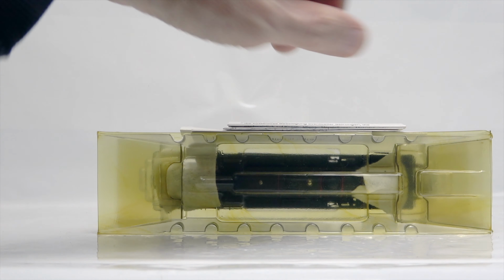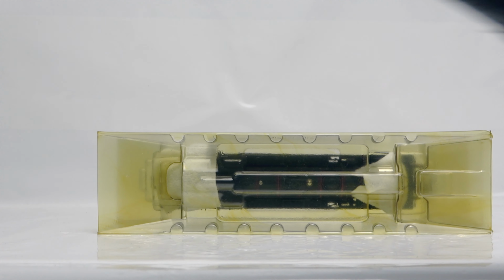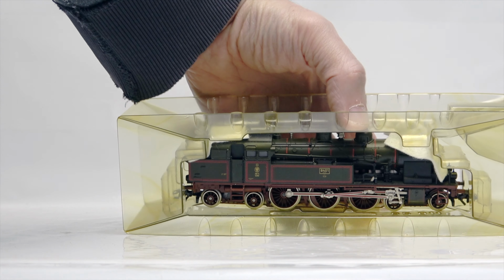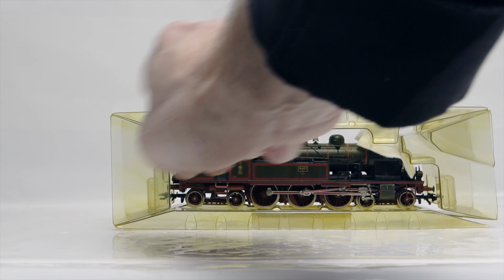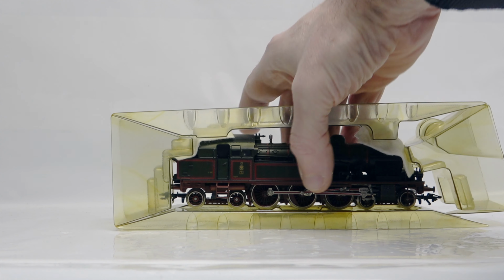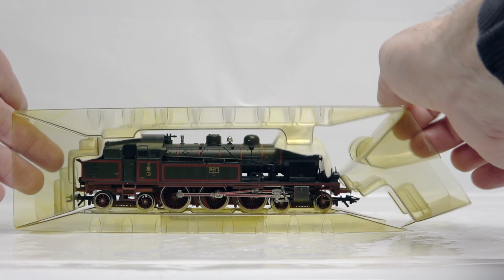We've got paperwork by the looks of it. Yes, it's all there. Instructions, warranty, parts diagram. Excellent. And a little note from the seller. Excellent. Thank you very much, Mr. Seller. Yes, the blister pack is yellowed and brittle, and it's broken as well. That's a bit of a disease with this type of packaging from the late 80s, early 90s. Oh well, I'll just have to be a bit careful with it.